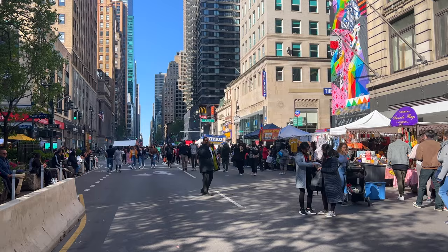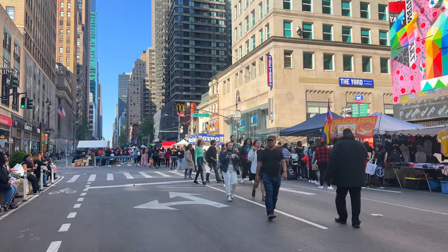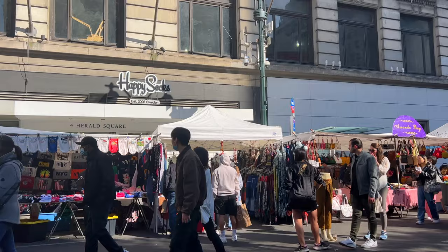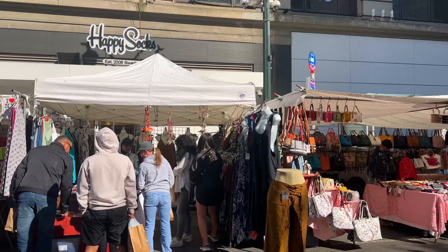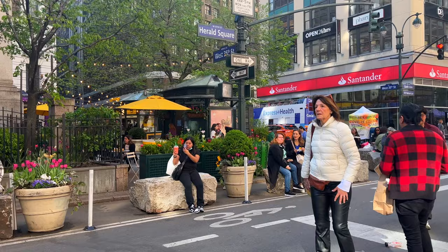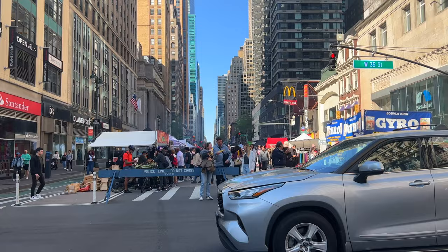It seems to be a very fun place right now. Very fun. This section mostly focuses on some sort of accessories like bags, jewelry, like that. Quite a fun way to explore Manhattan on a spring day, a warm spring day basically.